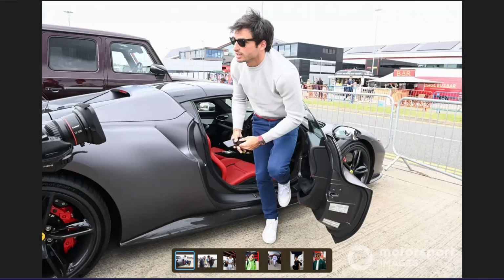Like this man. It's Carlos Sainz. Look at that. He's wearing a jumper and some jeans and some trainers. The vibe I'm getting here is those films where there's a man and a woman and they have a child, but they've separated, and now the woman is with a new partner who you think, oh, he's not very nice, but in the end you think, actually, he was all right.